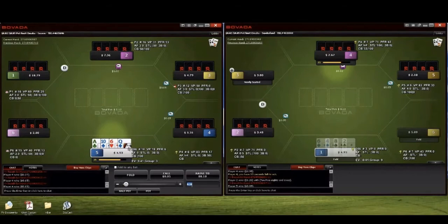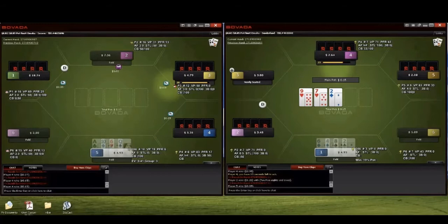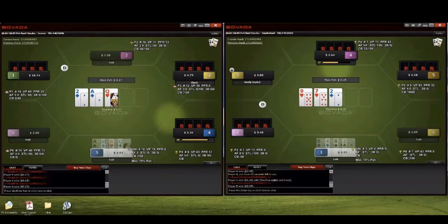And I hate to make generalizations about players, but at these stakes, especially 2 and 5 PLO, they're loose passive. And even if they have the nuts sometimes, I've seen some guys with quads just checking down 3 streets. You just want to bet for value until they re-raise you. And when they do re-raise you, you want to fold.